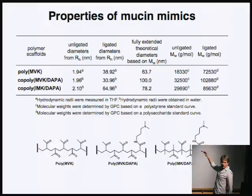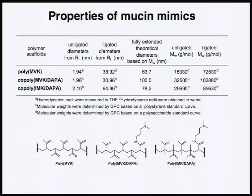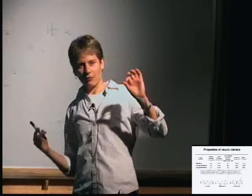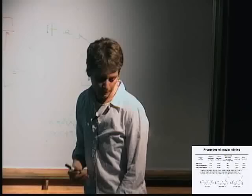And just as a point of reference, we did a back-of-the-envelope calculation where we took the known molecular weight of the polymers based on mass spec so that we knew how many monomers were in each polymer. And then we calculated the theoretical radius of hydration in the fully extended conformation. And you can see that in the bottom case, which is the copolymer of IMK and DAPA, after the sugars are attached, the radius of hydration is not far off from the theoretical value you would expect from a fully extended, totally rigid polymer. So this was exciting because it suggests that we have made polymers that have sugars on them that look very much like biological mucins.